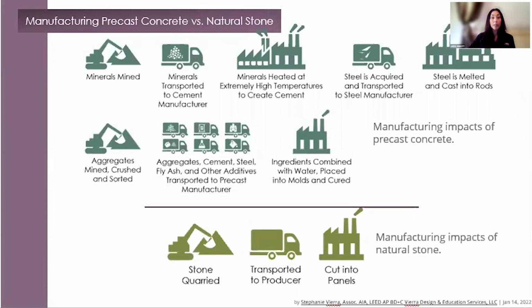A well-known paver material in the construction industry for hotels is precast concrete. Precast is known for its light color and low cost. However, it does have a higher carbon footprint than natural stone, as you can see from this chart. Above the line is showing the manufacturing process of precast stone, consisting of 8 steps. It uses a lot of energy and has a large carbon footprint. In regards to sustainability, natural stone has the least amount of manufacturing impacts. Again, extract, transport, and produce.